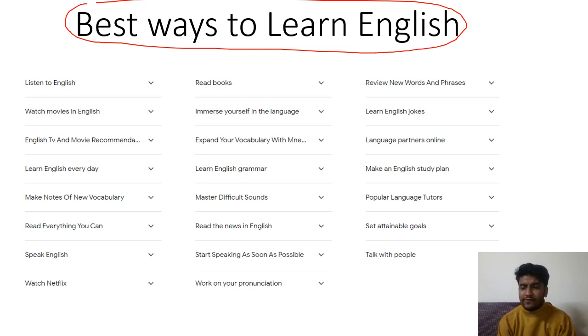Immerse yourself in the language. So when you're in the process of learning, see to it that you have at least a few conversations in a day in that particular language, so that you get acquainted with that language very soon. Again, English shows are recommended. You can watch Big Bang Theory, or there are so many different family shows and so many other shows that are available for you to watch.